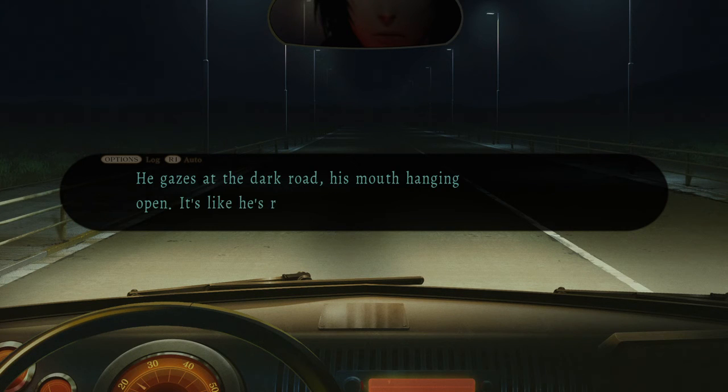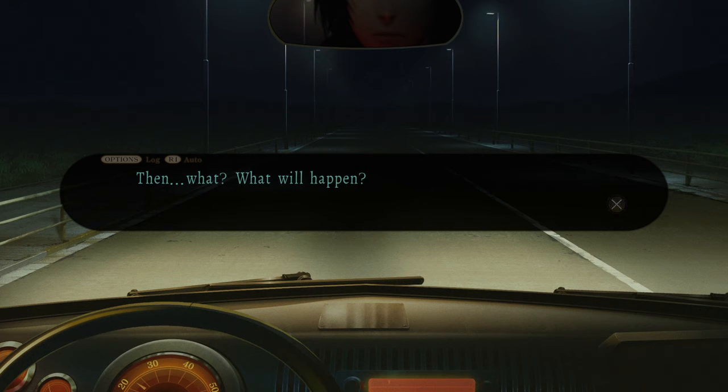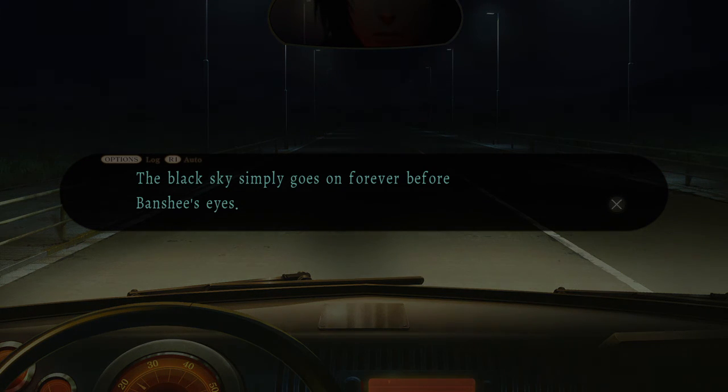He gazes at the dark road, his mouth hanging open. It's like he has run out of batteries. Then what? What will happen? The black sky simply goes on forever before Banshee's eyes.